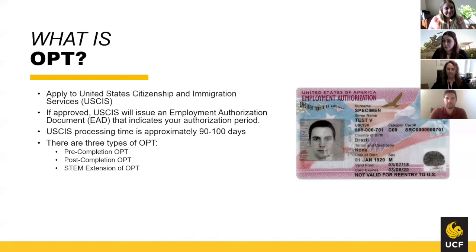But it is faster. So if you do have the option to apply online, the capability to do so, highly recommend it. For OPT, there are different types of OPT. So there's pre-completion OPT that happens prior to you graduating, and then post-completion, which is what I'll be speaking about. And then of course, like mentioned, STEM extension OPT, which is an additional 24 months after your OPT ends if you are in a STEM degree.